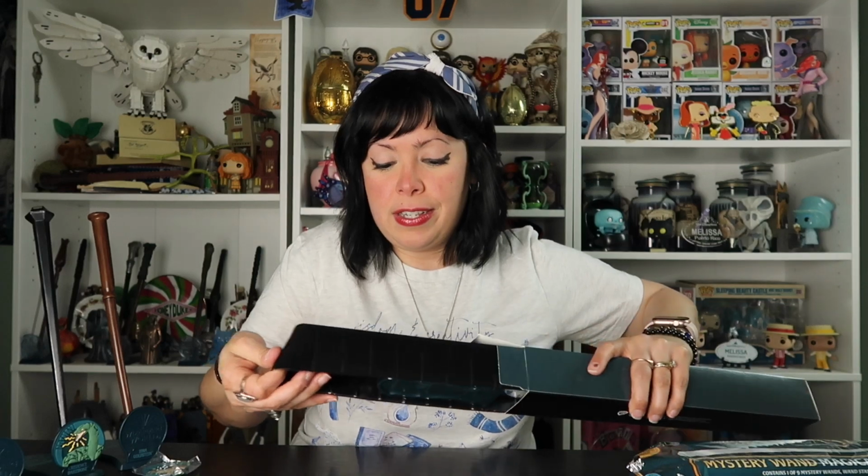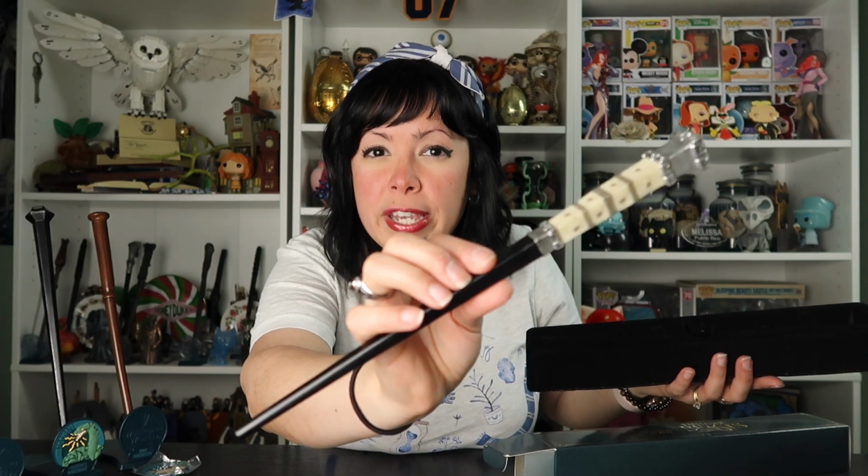Okay, so I am down to the last wand. I also ended up moving the Nagini icon and putting it on Credence. So let's see what else we have here. Whose wand are we going to get? What icon are we going to have in here? Oh, whose wand is this? Rudolph Spielman. Okay, so this is another cool looking wand, and I wonder what icon we have in here.